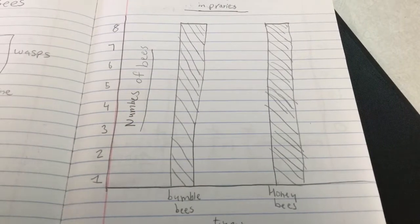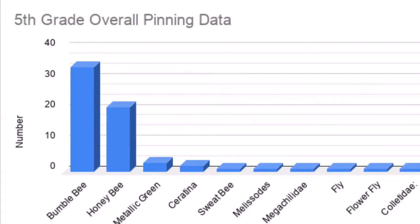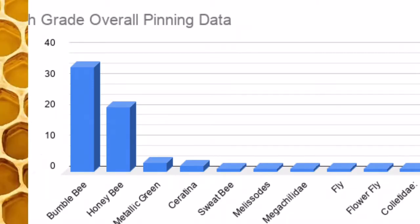Results. In our class, we found 8 honeybees and 8 bumblebees. For the whole grade, there was 34 bumblebees, 21 honeybees, 3 metallic green, 2 Ceratina, 1 sweat bee, 1 Melissodes, 1 Megachile, 1 Colletes. We found that we doubled the types of bees from last year.